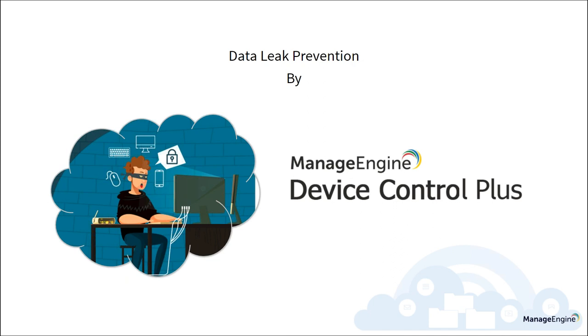Data leak prevention. And again, like I said, it's available as an add-on in Desktop Central and also as a separate product called Device Control Plus. Next one that comes to us is network access control.